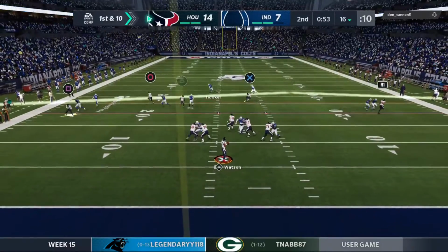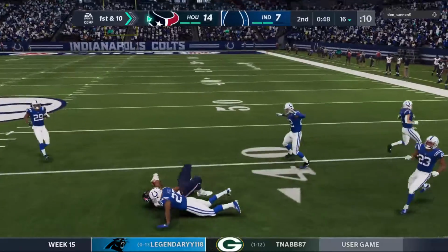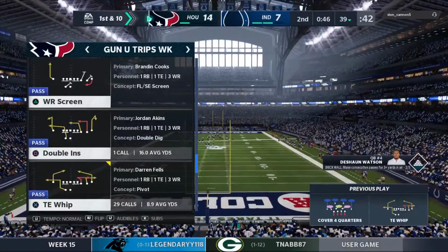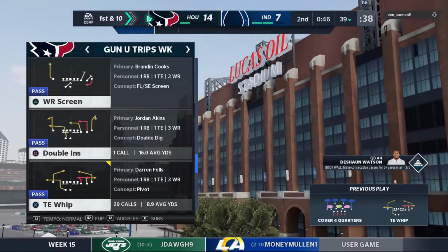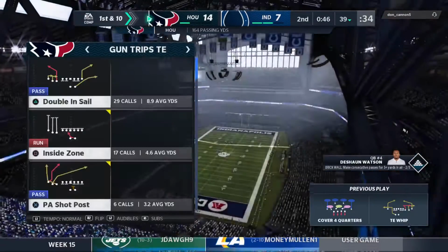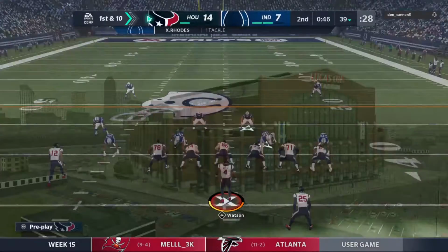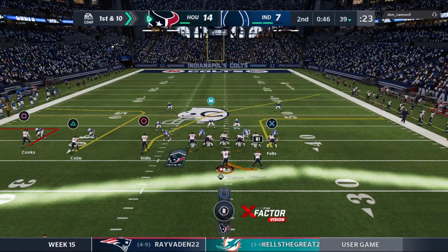On first down, Watson. He's got his tight end. It's Fells. And mark him down way up close to the 40 at the 39. Now the Texans will use one of their 2 remaining timeouts as the clock stops here with 46 seconds remaining in the first half. From up near the 40 now after the big play to start, here's another 1st and 10.